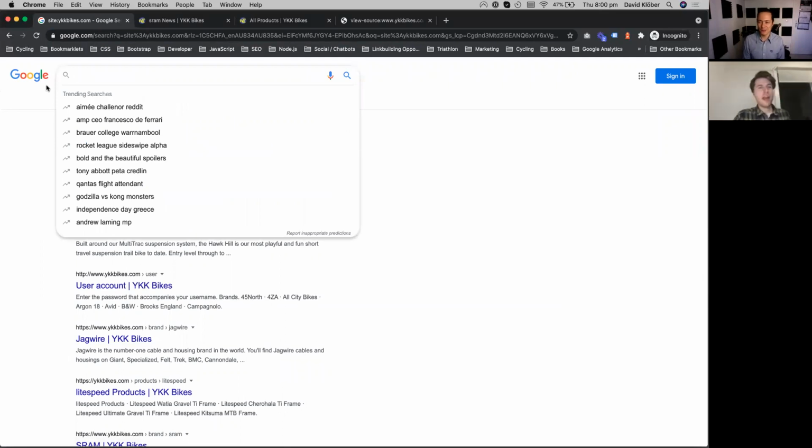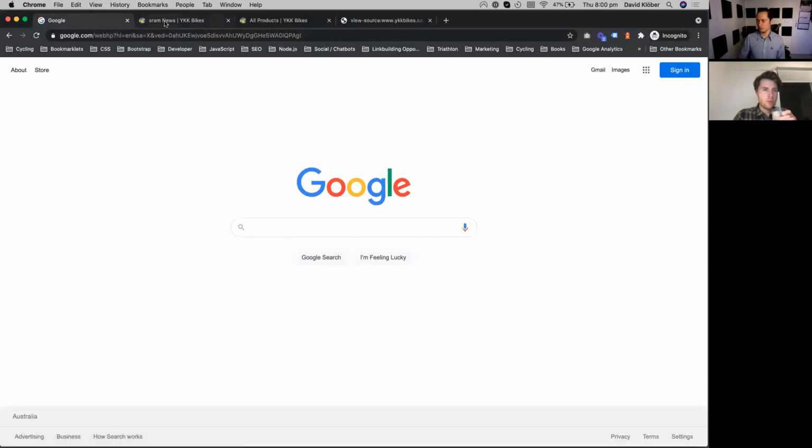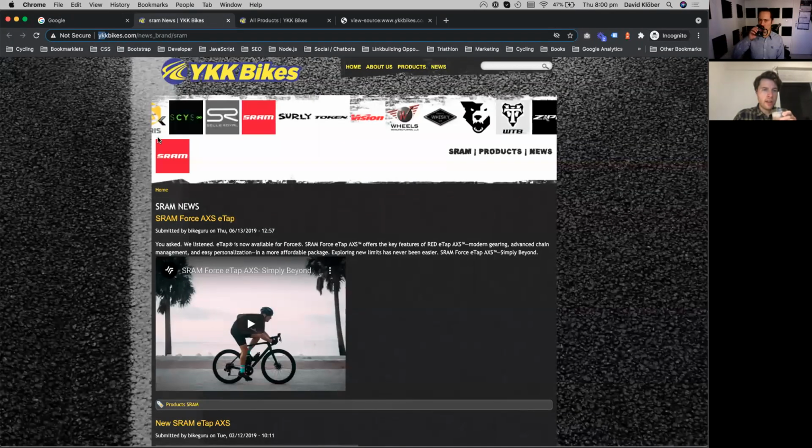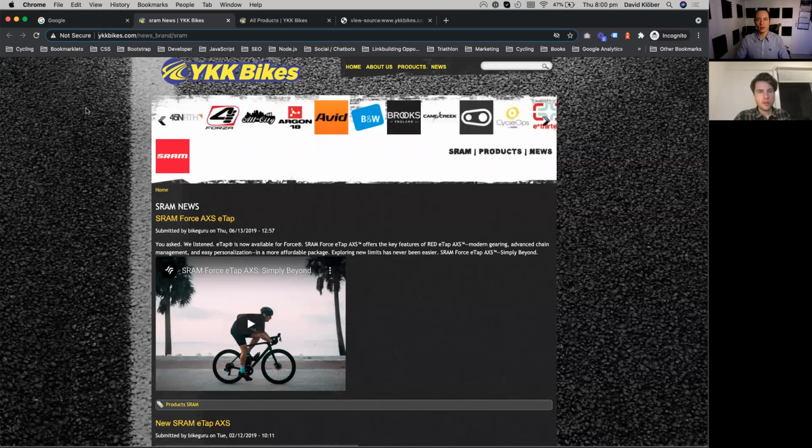I'm already jumping ahead a few steps, but just to go back, why are we doing this? Why is this so important? The reason why we are looking at that kind of indexation in the search results is that right now it is pretty hard for Google to figure out what version of your website to show and index to its search users.